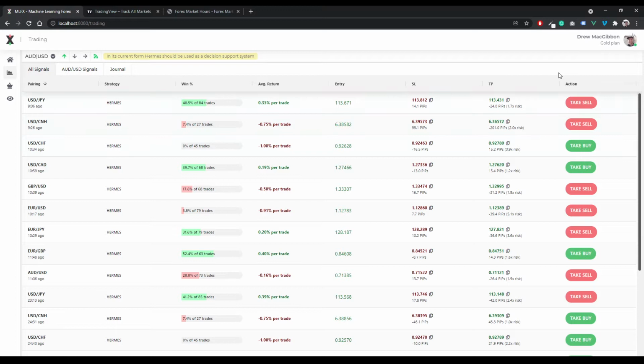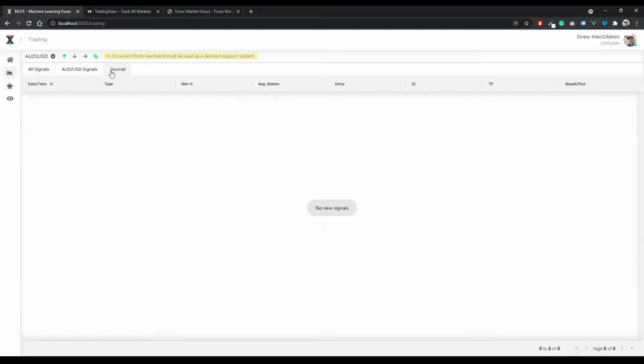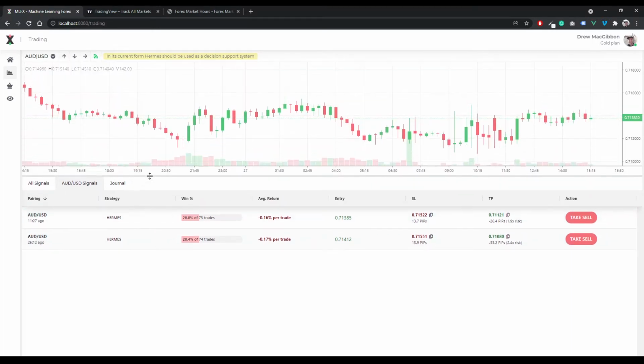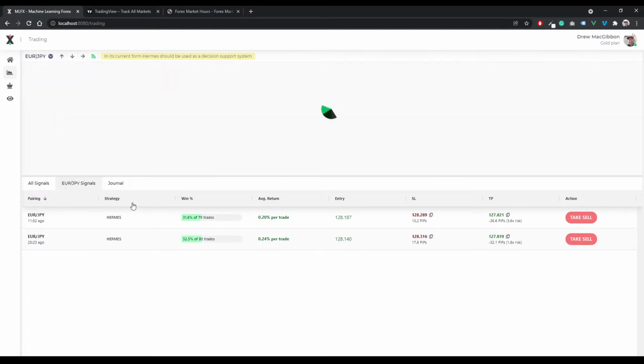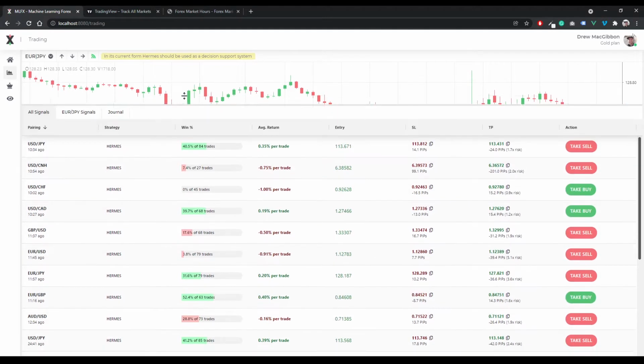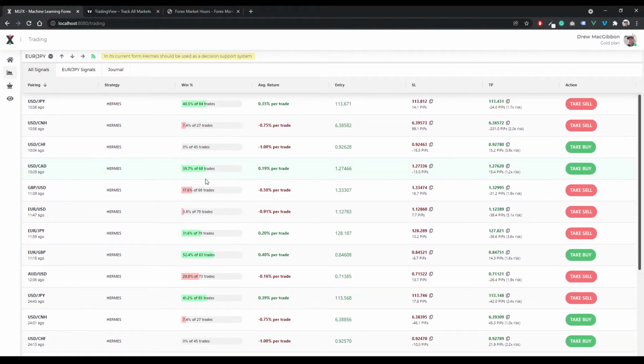The action doubles as a button, so if you were to take this trade, so we won't do it right now, but if you were to take this trade, it would be assigned to your account, and then it would appear in the journal here. So we're going to see that a little bit later once I start taking some trades. And then you can also filter by the current pairing. So whatever pairing you have up here, if we were to switch the pairing, it would also filter based off of that. So the next thing that probably needs some explanation is the strategy.